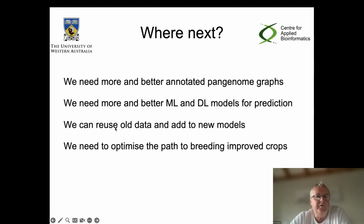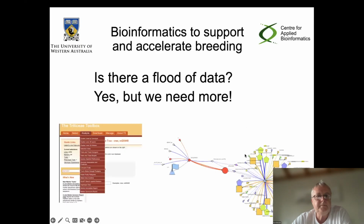What's really useful is we can reuse old data and add this data to new models. And then we need to optimize the path to breeding improved crops. And this involves working very closely with breeding companies. And we've got a few funding applications at the moment with some breeding companies to allow us to build a path to help improve crops using these methods. So we need bioinformatics to support and accelerate breeding.